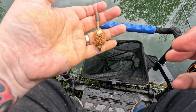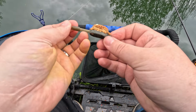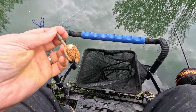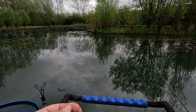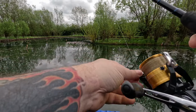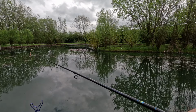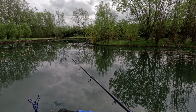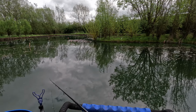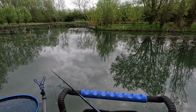There we go. That'll just sit on the bottom like that. And these little pellets, smaller fish will come in and nip at them to try and get them. It's just a little flick to the far side. And then wait for the action.